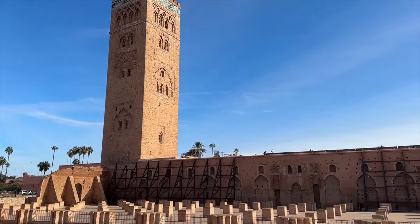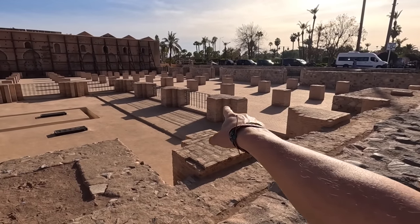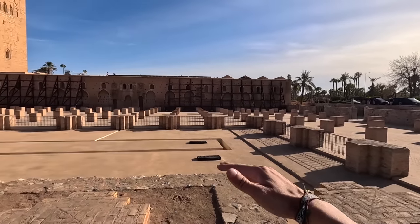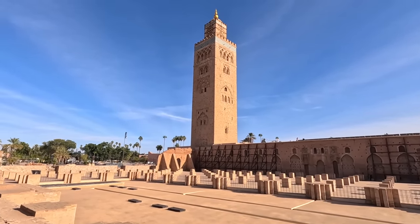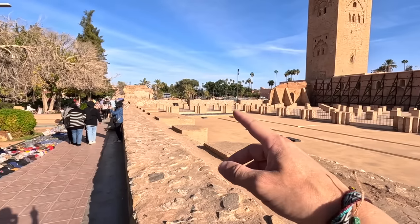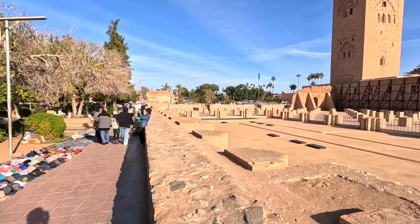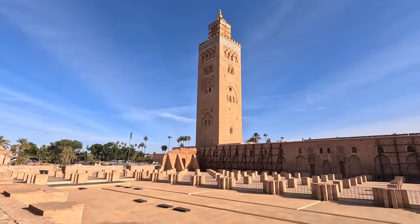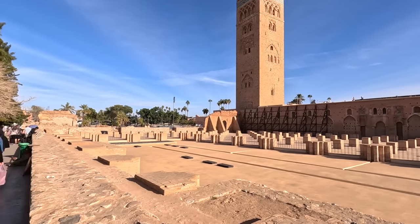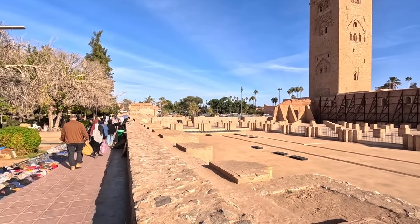I saw that online. Seems like there's some sort of base of a building here. I don't know if these were pillars and the mosque was a lot bigger. You can't go inside it though. Just gotta look at it from the outside. And the Medina where we were before was only founded in the 11th century, so just shortly before this was built. And at that time, I think pretty much everyone would have lived within the city walls.